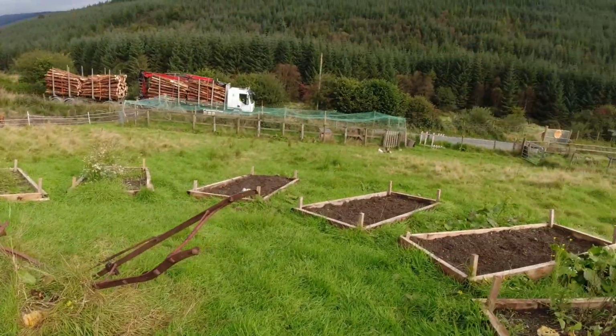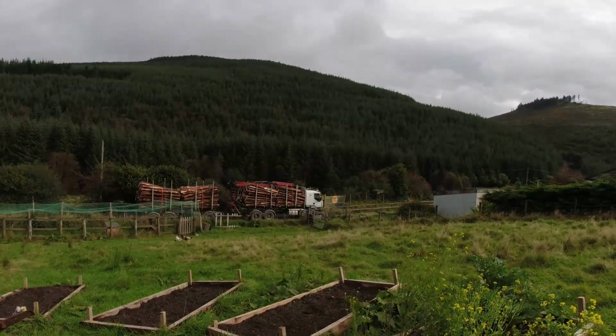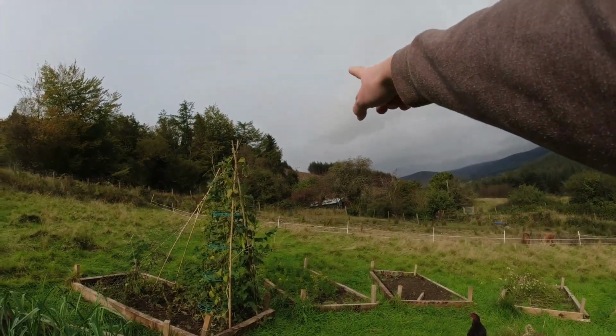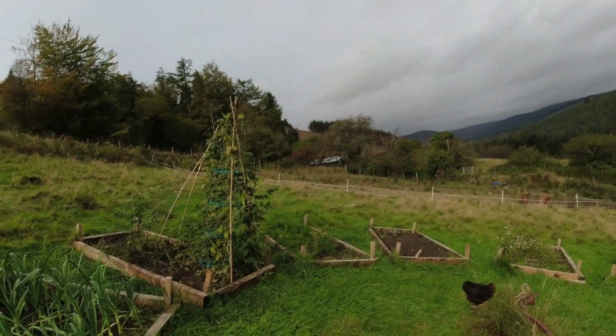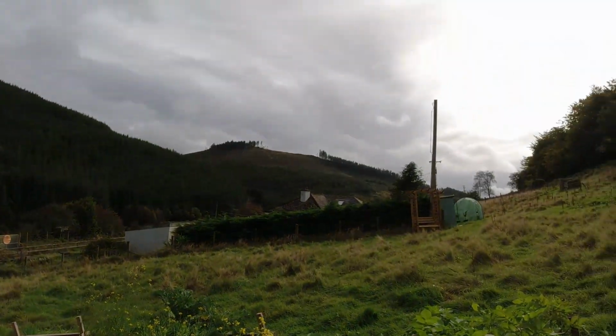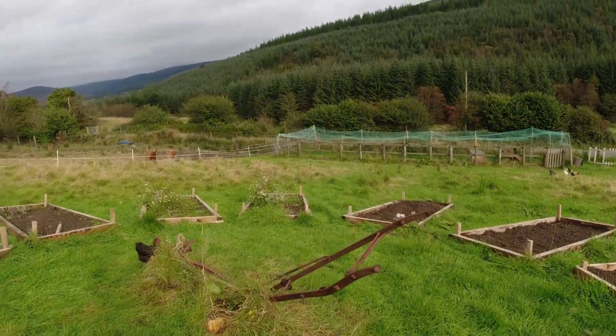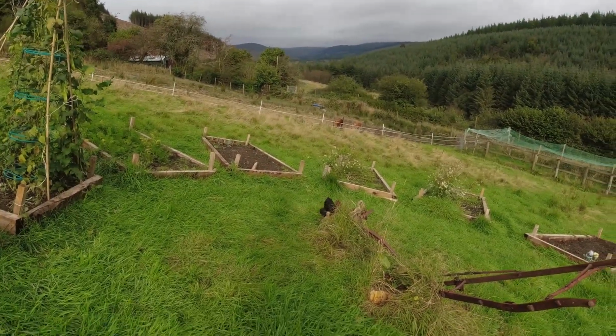There's a logging truck. So as you can see, no shortage of trees. And I don't know if you can see way up in there behind, they cut them down from there, and also up on that hill as well. But I think this is a bit of a managed forest. They grow them and then cut them down, then grow them and cut them down.